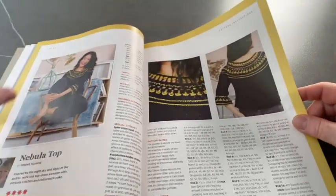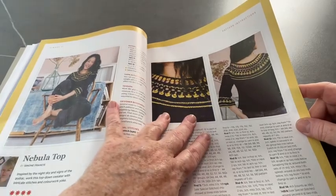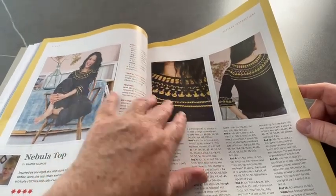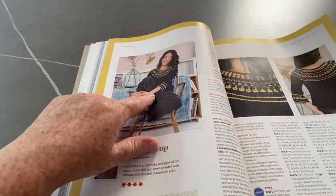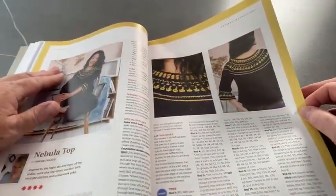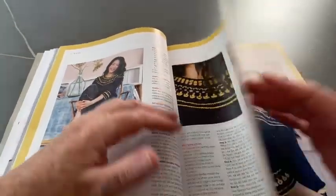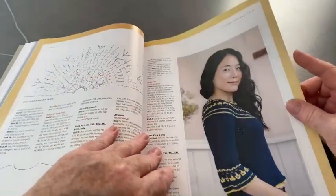Nebula Top by Simone Francis. This I really do like. I like the length of the sleeves. I like the neck, but it would have to be made a lot longer because it finishes here. That's the only drawback for me, but that's no problem, you just do extra length. But that's nice. It's good sleeve length for me.